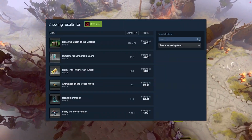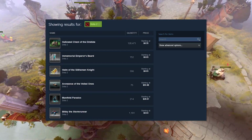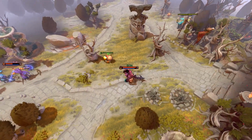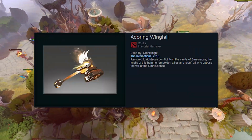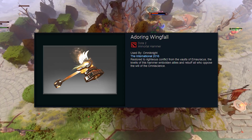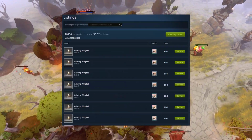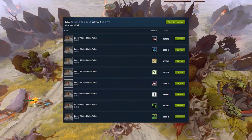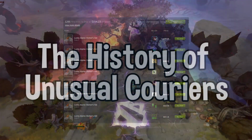You can also purchase and sell items on the Dota 2 marketplace to other players, and because of the aforementioned scarcity of some items, you'll see a huge discrepancy between the prices of certain items and sets. Take for instance the Adoring Wingfall, a giant mallet that can embolden allies and rebuff all who oppose the will of the Omniscience, which sells for 40 cents, while this funny little hat on a bear can sell for $300.